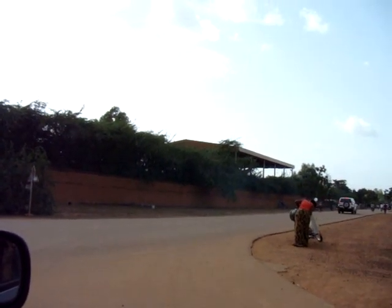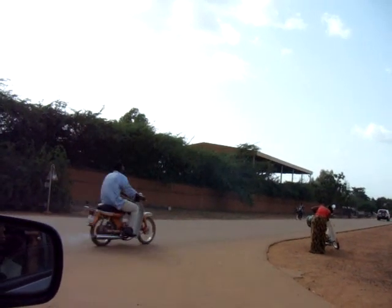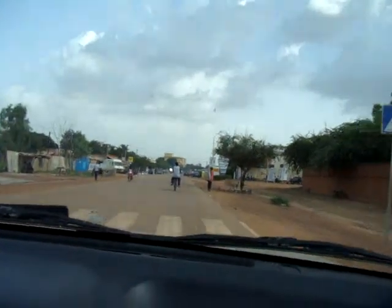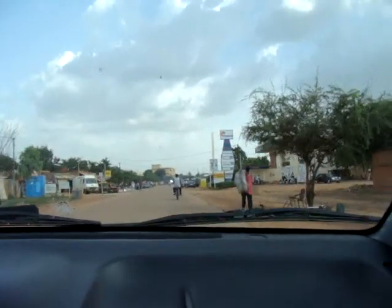Alright, lower left is clear. Look left. Look left. Camera, look left. Okay. Now I'm going over here. There we go. Alright, so everyone's got motos here. This is where I get my gas, right there.